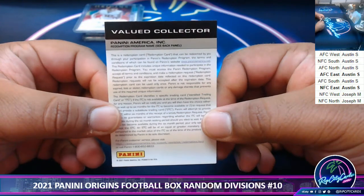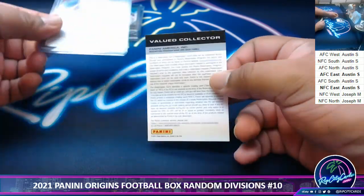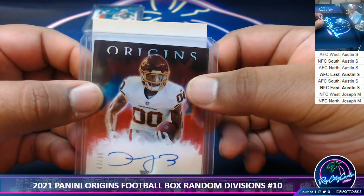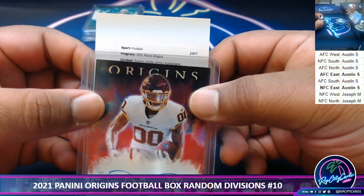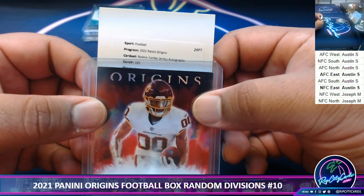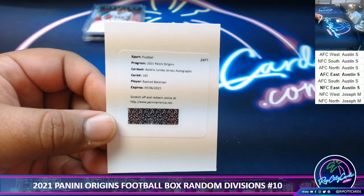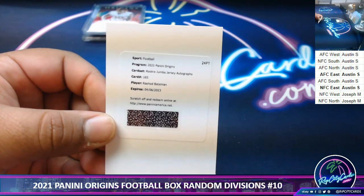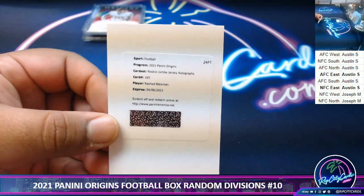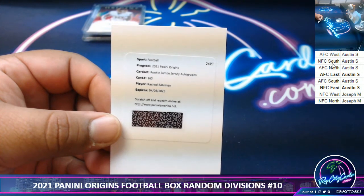And we do have a redemption. Let's see what it is. Good luck, you guys. It's a rookie jumbo jersey autograph for Rashod Bateman, who is a Raven, if I'm not mistaken. Yep. And the Ravens are AFC North.